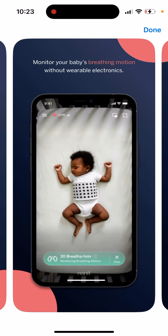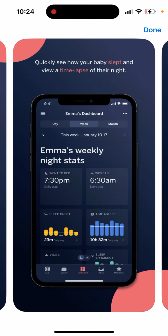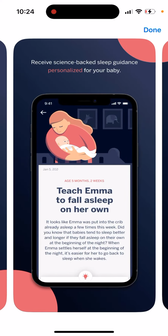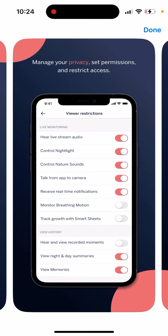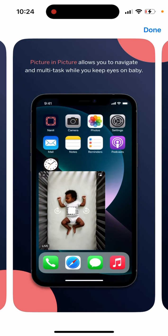Monitor baby's breathing motion without wearable electronics. Quickly see how your baby slept and view a time lapse of their night. Receive science-backed sleep guidance personalized for your baby. Manage your privacy, set permissions, restrict access.